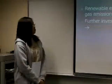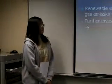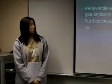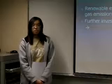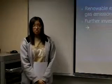Here come the conclusions: renewable energy can reduce greenhouse gas emissions, and further investigation is needed, for example, to consider energy efficiency.